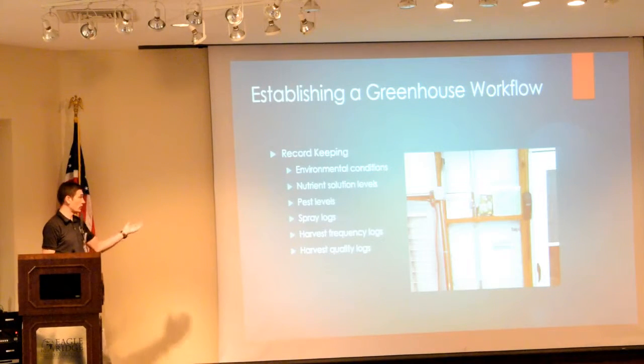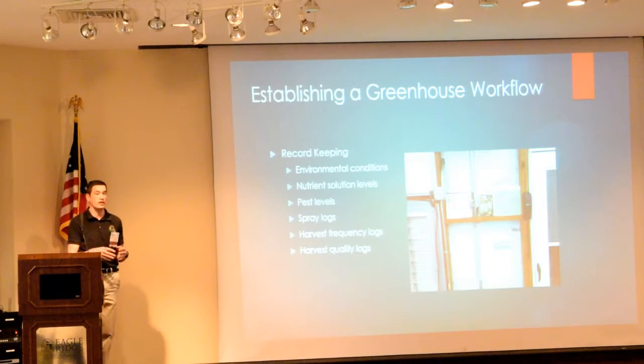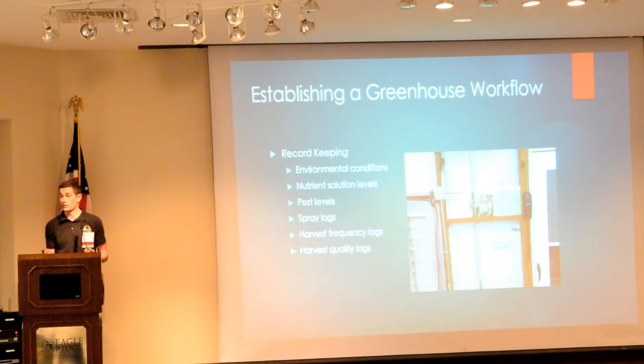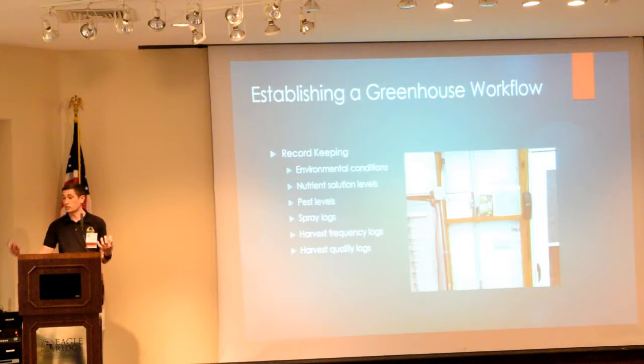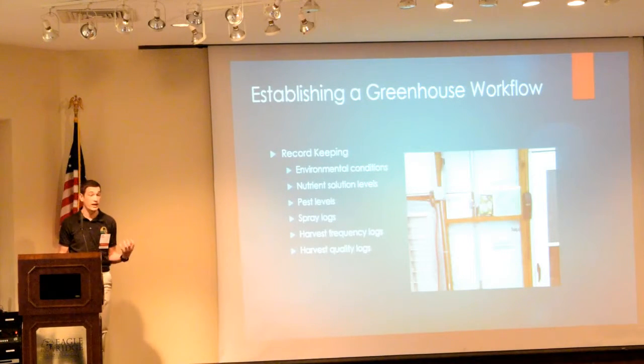Another thing that is really important with record keeping is our harvest frequencies. A lot of growers will just harvest when they see stuff is ready, whether it's a tomato or otherwise, and they won't pay attention to the size or the quality of the fruit. When we compare our harvest to environmental condition records or pest records, if we're able to look at what we harvested and compare that to last week's nutrient levels or last week's pest levels, we can then make decisions like, okay, maybe I need to heat my greenhouse up a little bit, maybe I need to increase the air movement.